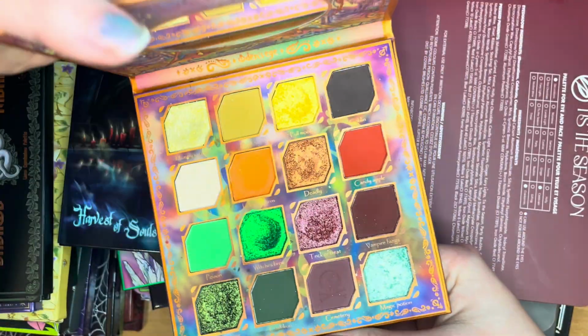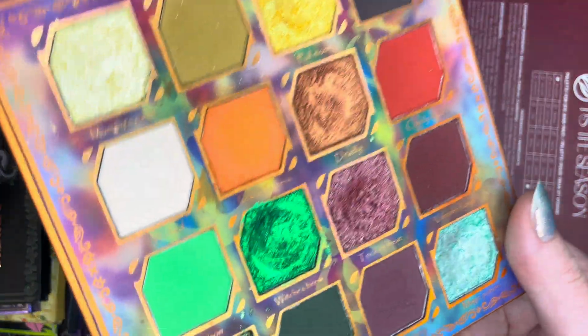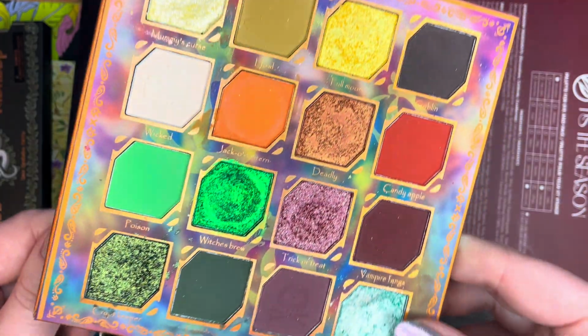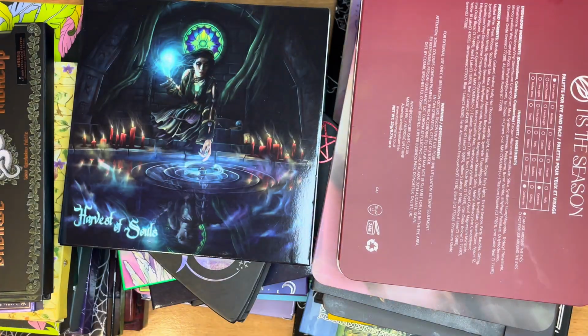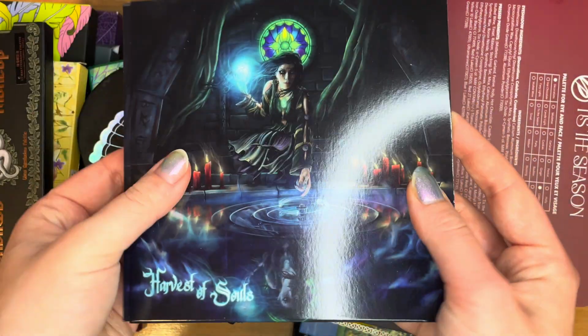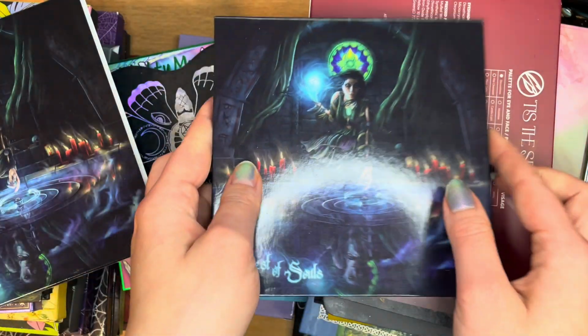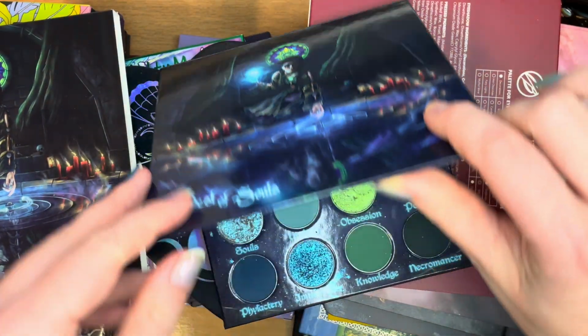So that's that one. Let me actually show you also a close up of this palette. It's a really beautiful palette. I don't know if they still have it. If they do, it's probably on sale, because I know that it's a discontinued product. And I have this Harvest of Souls by Fantasy Cosmetica.